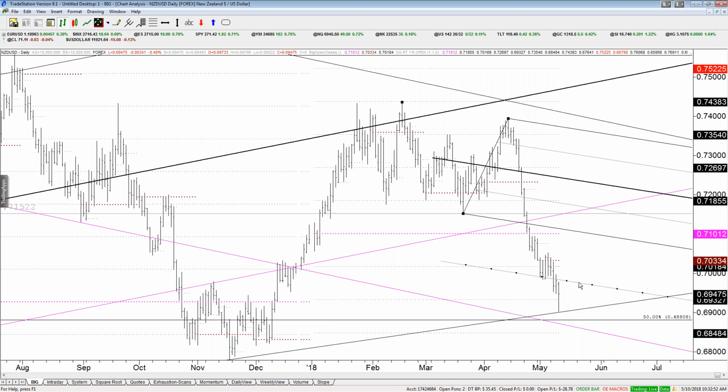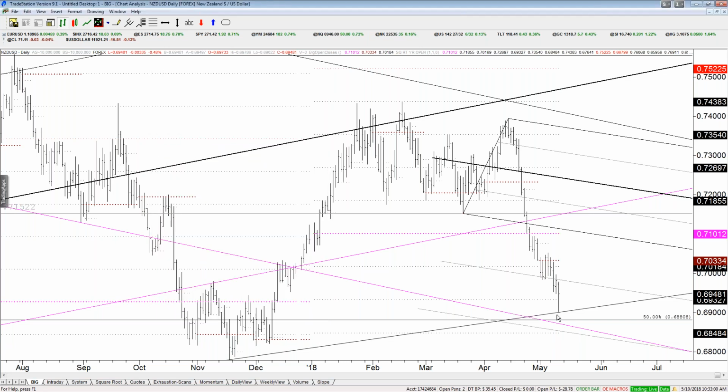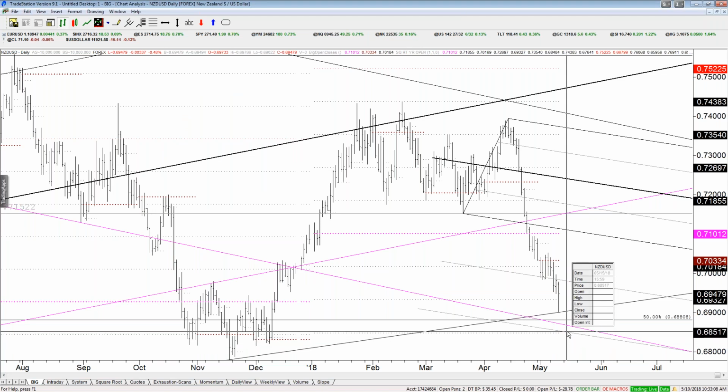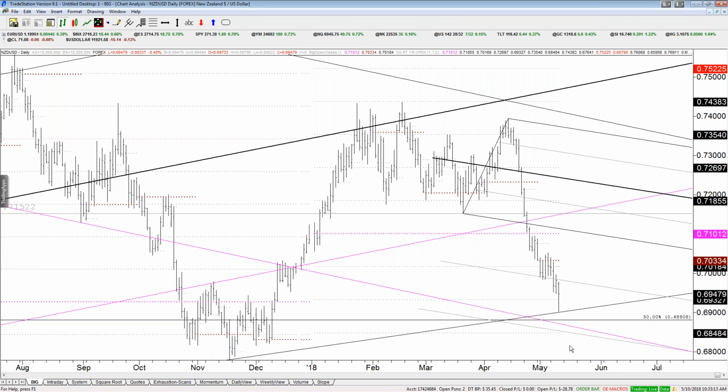So that's halfway, right? And then a full one takes you down here, which is pretty close to all of these other levels that we're thinking about. And if you're going to get a bigger low in Kiwi, sometimes you go into a crash mode and you could overshoot it a little bit. So that whole area, 68.50 to 68.80, that's why it's so important to pay attention to.